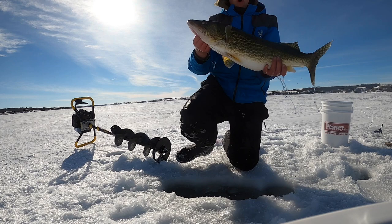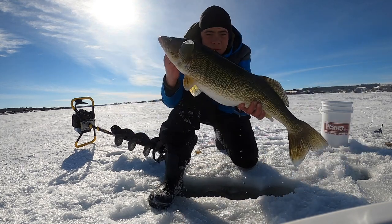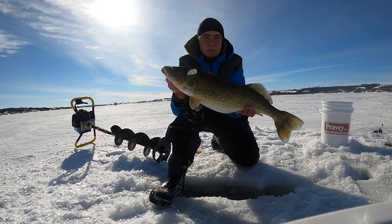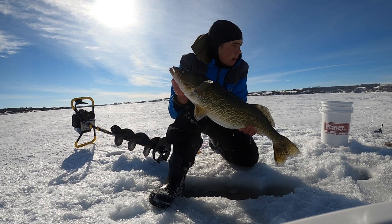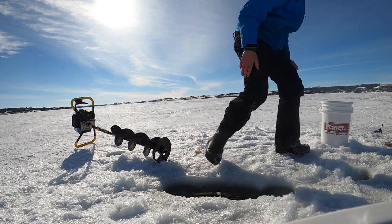Okay, one last look at this beauty. Yeah, this is my PB ice fishing walleye. And I don't know, this might be my PB summer too. I see so many people catch big walleyes ice fishing, and I've never really got a big one, but I just got a big one. I'm so happy. The fish I've been waiting for. I'm just gonna scoop out this hole for a good release.